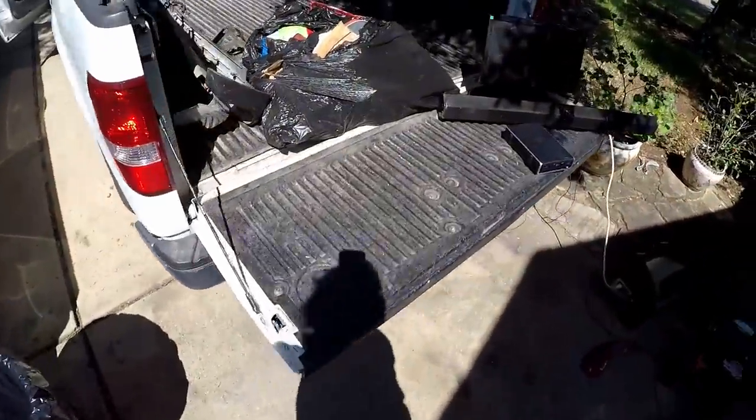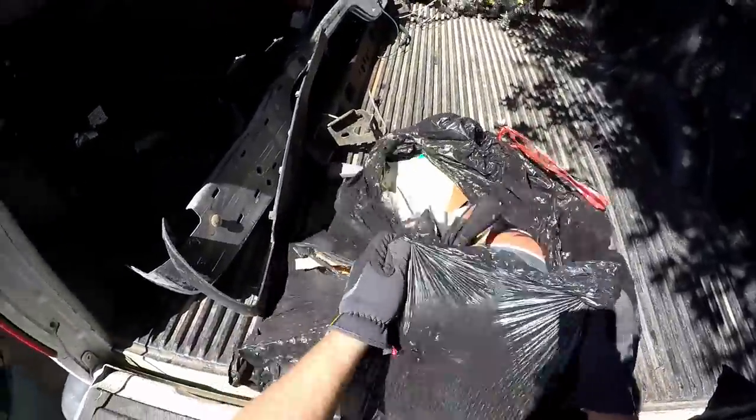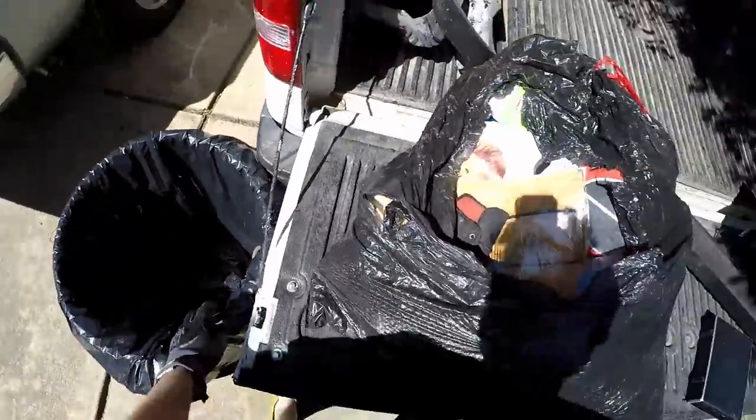What we're gonna do right here for you real quick is we're gonna go through this one bag that we also found in there with all this, the phone call center stuff. Because it was kind of full of stuff.